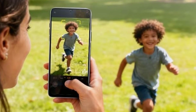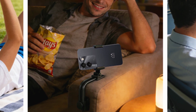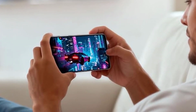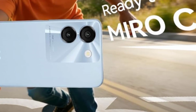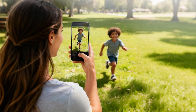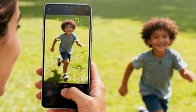Specs and configurations. RAM: 4GB. Storage: 64GB. Expandable storage, up to 1TB. Processor: ARM Cortex-A5, 2.2 GHz. Display: 6.75-inch LCD. Resolution: 720 by 1600. Refresh rate: 90Hz. Rear camera: 13MP AI dual camera. Front camera: 5MP. Battery: 4900 mAh. Operating system: Android 14. SIM: dual SIM. Headphone jack: 3.5mm. USB, Type-C. Weight, 192g. Color, blue. Cellular, 4G. Overall, the MIRO C67 makes the most sense for someone who prioritizes a large display, expandable storage, and basic everyday features in a lightweight phone.